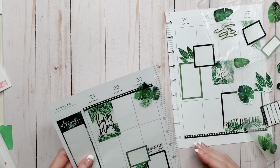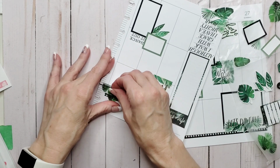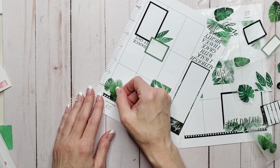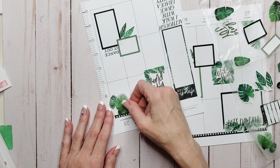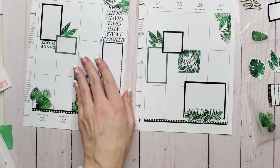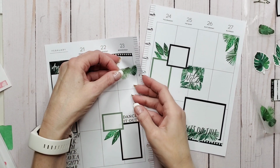Let's have a look. Just not sure how far I want to take it. Oops, it's pulling up the washi. Hold on. I want to cut it off, like trim it off, and then butt it up against the other edges like I've done. Although I didn't do that on the sticker on the bottom. I kind of let it lay over the box and the washi. So it's still technically within the lines. Oh, that's a terrible line up. Who am I?